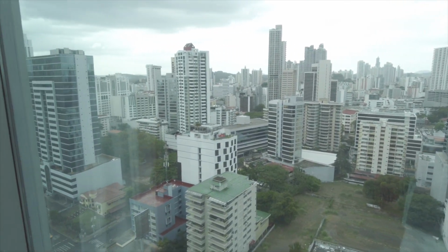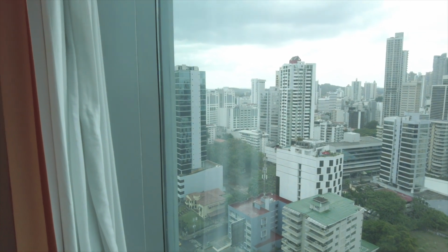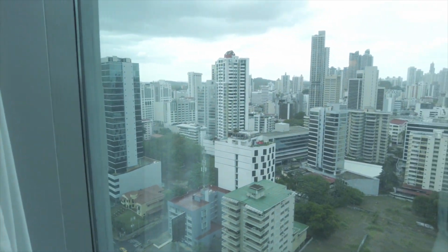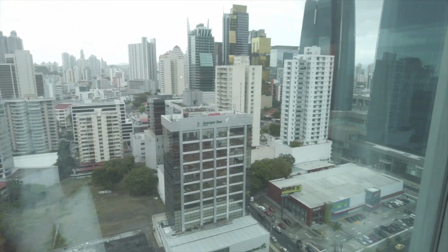It was raining when I got here, so it's a little overcast, but it's stopped now. Hopefully the sun will come back out. But I'm ready to see what Panama has to offer.